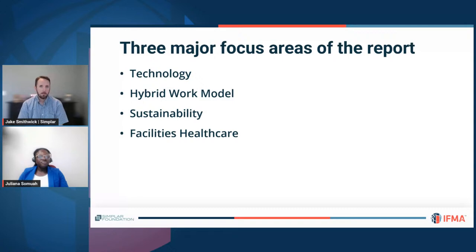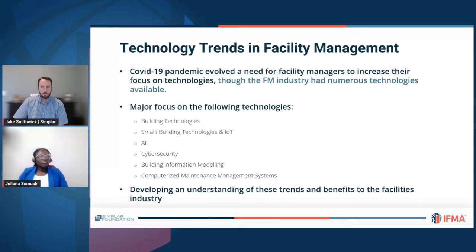Sustainability has certainly been a topic of interest for a lot of folks. And facilities healthcare, I know that's a very specific field and interest area, but if you look at the broader demographic trends and what's happening, the need to provide healthcare facilities for many, many parts of the population is certainly going to be an increasing need over time. And we'll explain why we talked about that in detail here, right?